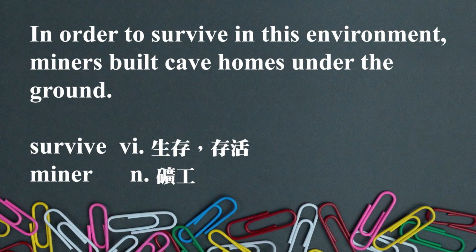My God. In order to survive in this environment, as we know, deserts are really a tough place for animals and plants. Miners built cave homes. A cave is a hole in the ground or in the mountain, under the ground. So they actually dug down into the ground and removed all the dirt and built their homes under the ground.